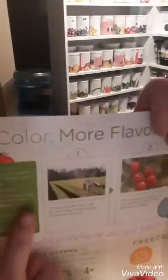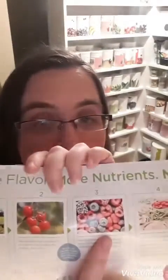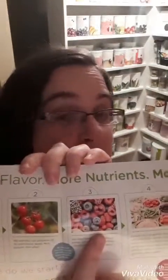Okay, well, this is the process. So Thrive Life is very picky with their food. So they pick certain farmers. They have many requirements that they have for them and certifications that they must have. So they pick these farmers. This food is grown till it's fully ripe. And once it's fully ripe, they flash freeze it on site.